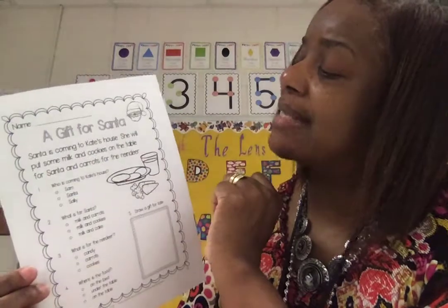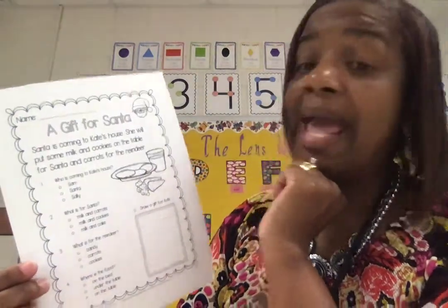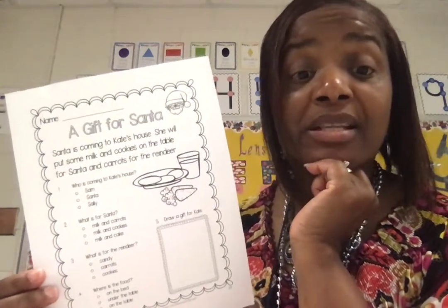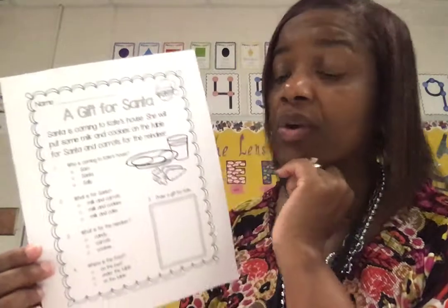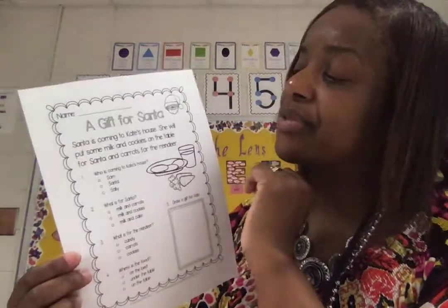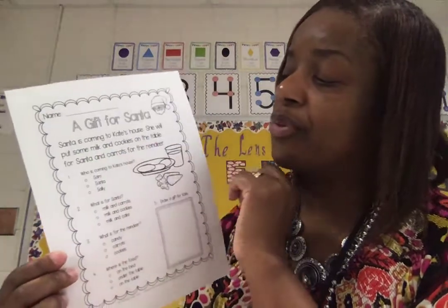Santa is coming to Kate's house. She will put some milk and cookies on the table for Santa and carrots for the reindeer. So she's going to give Santa some food as well as the reindeer. Let's read that again. A gift for Santa. Santa is coming to Kate's house. She will put some milk and cookies on the table for Santa and carrots for the reindeer.